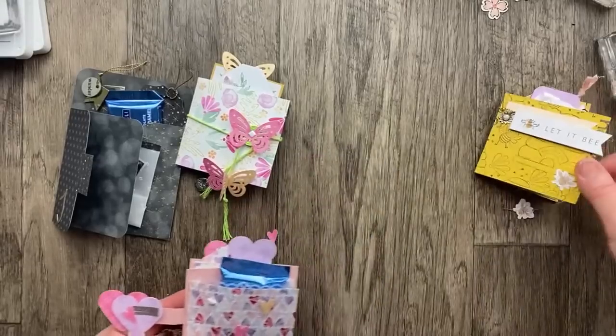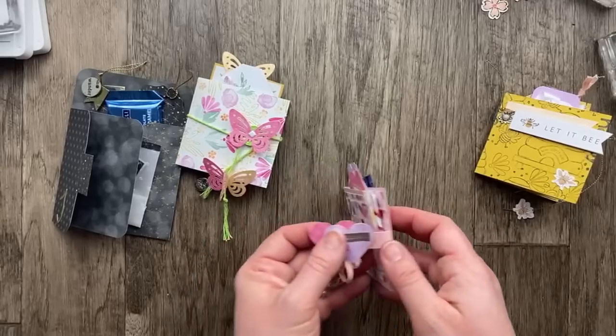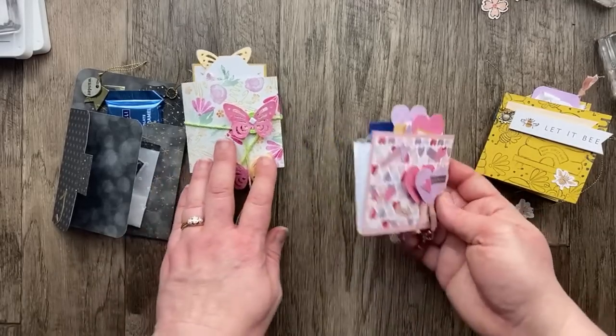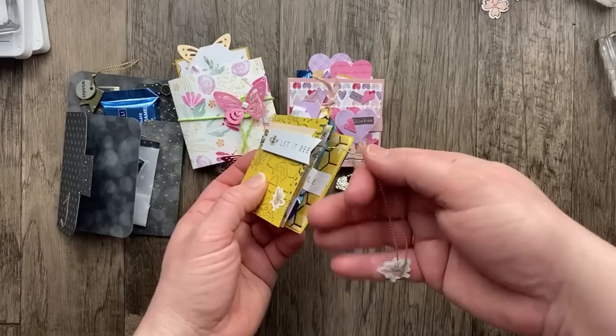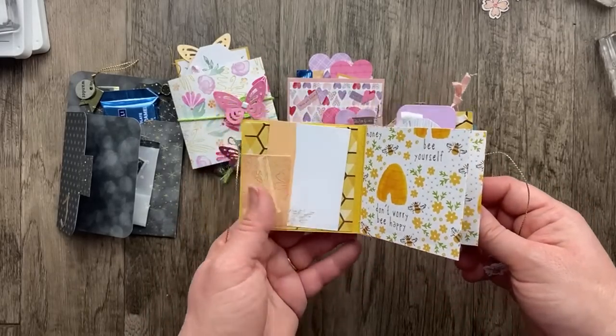Oh, I saw that little heart. Get back over there. And it has, like I said, the magnetic closure. Oh my gosh. So amazing. I love that they're so different, Sharon. You've just outdone yourself. This one was tied here on the side with a little B. Let it be. I thought this was just so clever.